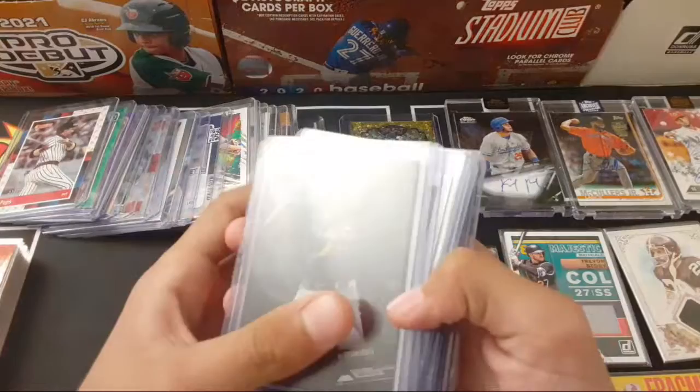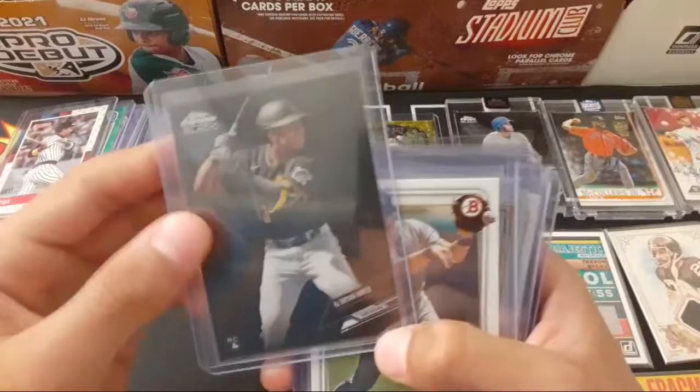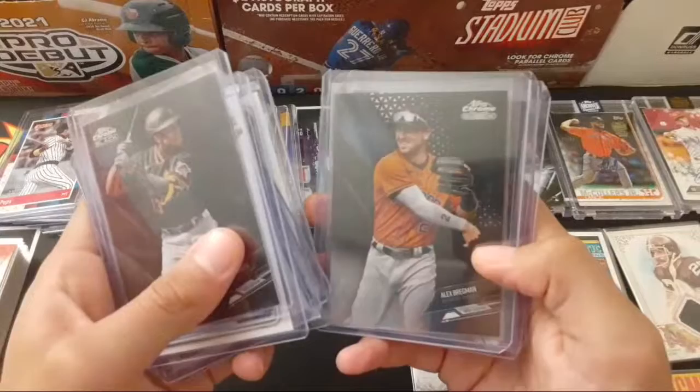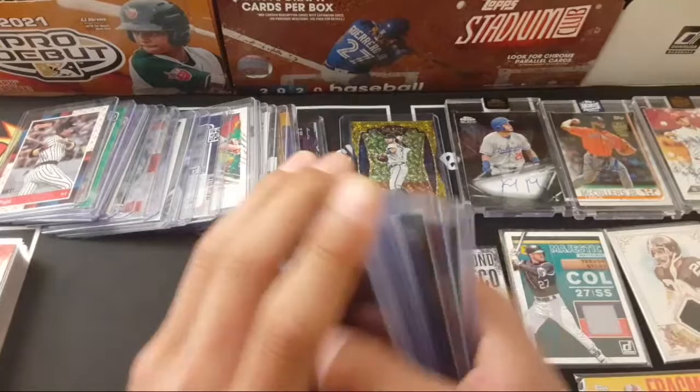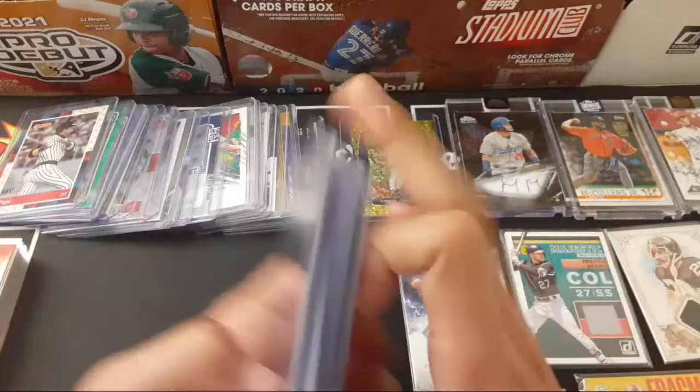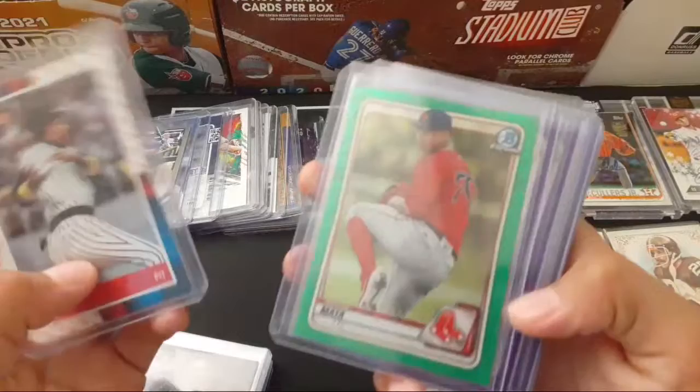We got this Keibert Ruiz, Brian Hayes Topps Chrome Black rookie. Bobby Witt Jr. Another Bobby Witt. Dominguez, those are firsts. Jeremy Peña firsts. Pawson first. We got this Bregman refractor to 199. Frank Thomas Unleashed. George Springer green refractor. We got that Pops variation. Brian Maeda to 99.